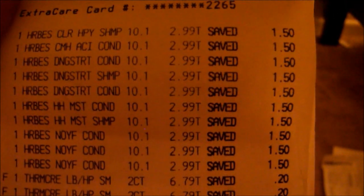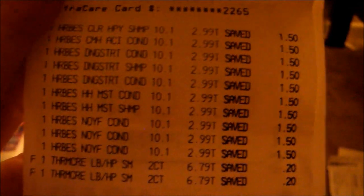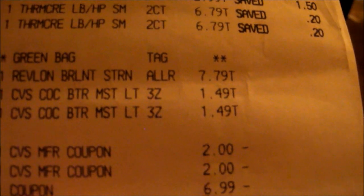So here we go. I did this one earlier in the day. I bought 1, 2, 3, 4, 5, 6, 7, 8, 9, 10, I think 10 Herbal Essences. I bought 2 ThermaCare. I bought a Revlon nail polish and 2 body CVS creams. So I used a $2 off, and that was on the ThermaCare, another $2 off on ThermaCare from CVS printed coupons, 3 buy one get ones. I used two $1 off coupons for the Herbal Essences. I used another buy one get one. Then I used a $3 off manufacturer coupon for ThermaCare. Another $3 off actually on the body lotion.